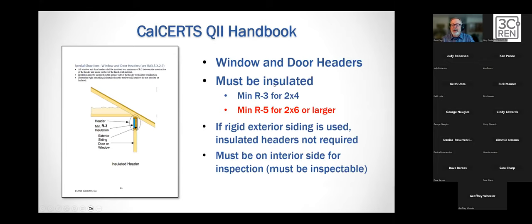Probably my least favorite topic of QII is window and door headers. I think it's very unfortunate. This causes a lot of projects to fail. And in the grand scheme of things, it's a very small detail, but it is enough to cause things to fail.